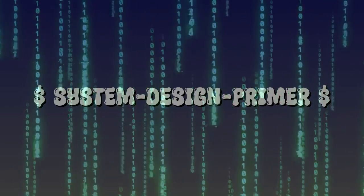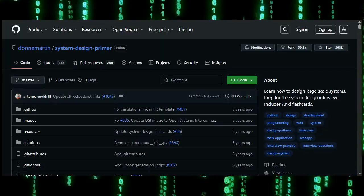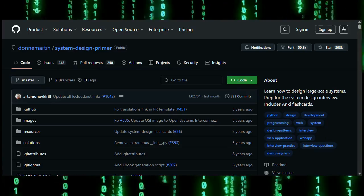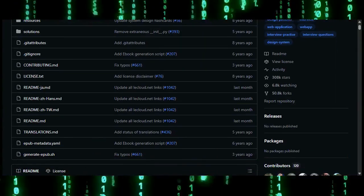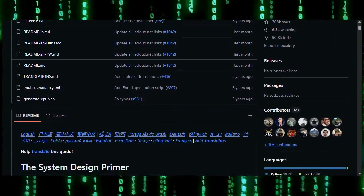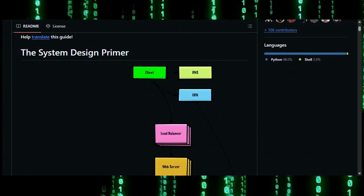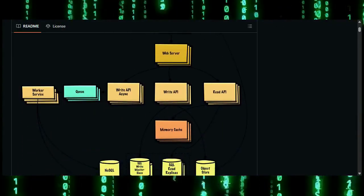Coming in at number 3, we have a project called System Design Primer. System Design Primer is the no-BS manual to stop writing Mickey Mouse code and build actual real-world systems that scale. It's what senior engineers learn after wasting 5 years building garbage that falls apart once you get more than 12 users. It's interview prep that's actually useful in real life.